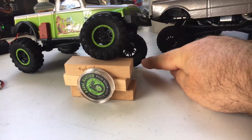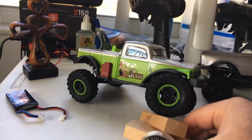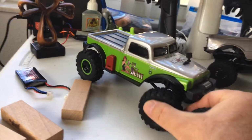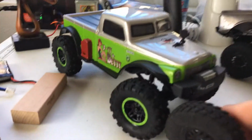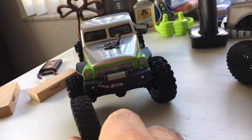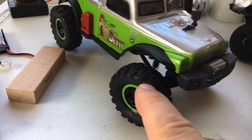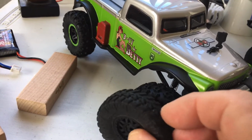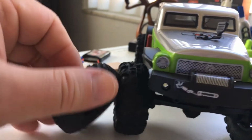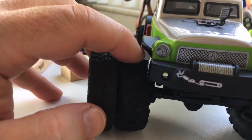What I found is the tires are just slightly wider than the Jeep tires. Here's a Jeep tire. I'm gonna bring this down off of its perch over here, and I'll show you that the Betty tires are just slightly wider than the Jeep tires. So that helps it really grab over on the edge, and these outer nubs, they are quite tall. That does help with the flex as well. Obviously the Betty tires are just a smidge softer.